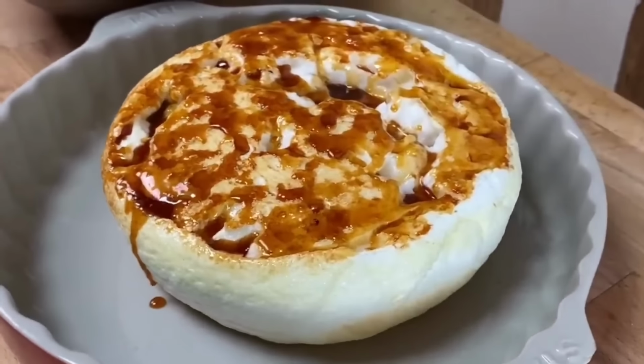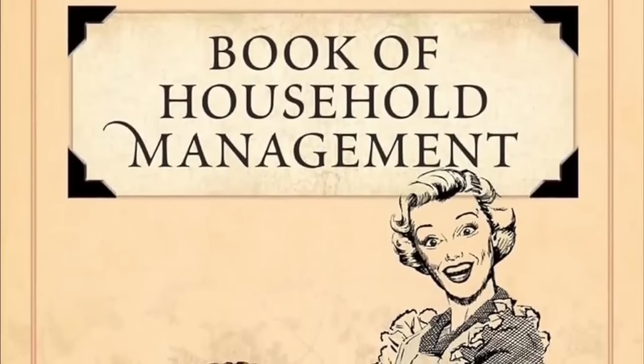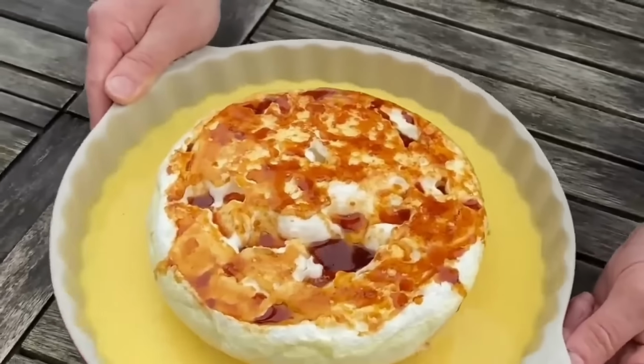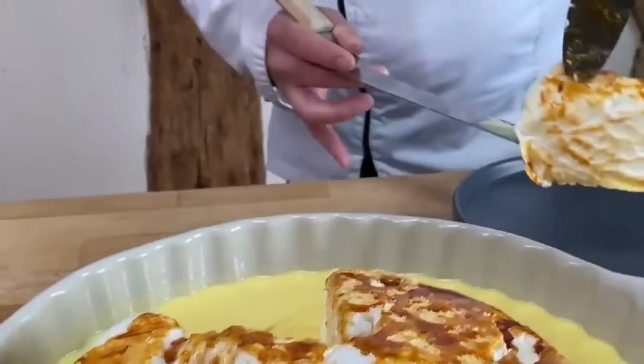This was originally a French dessert and appeared in famous cookbooks from the 19th century, like the Book of Household Management. As a result, you would often see it in French-American restaurants, and if you knew a home chef capable enough to take the dish on, you were a lucky person indeed.